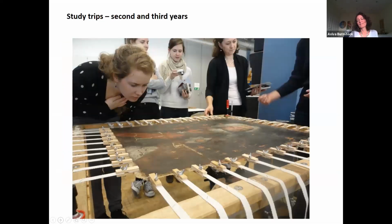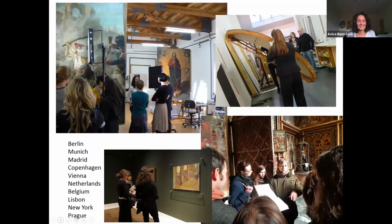And one of the important parts of the final year and the second year of the course is that we get a chance to travel either abroad or stay in the UK and see conservation work in progress in different places. So we get a sense of how it's done, not just here, but in other places. And I just wanted to show you some examples of photos from study trips that we've taken. Next slide.